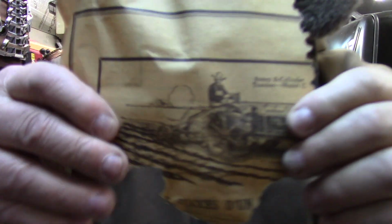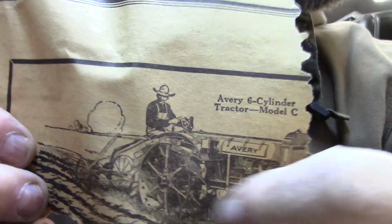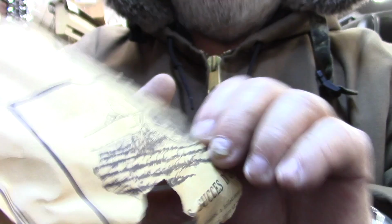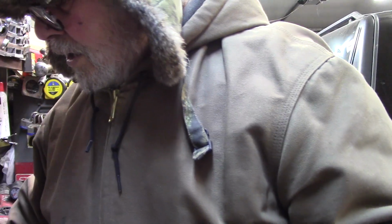Here, see this tractor right here. This is the type of tractor my friend has. It's an Avery. It's got chain-driven steering, which tells you it's not too new. Okay, anyways, I stretched that. Another day we'll touch upon this old magazine. This comes from the farmhouse at my son-in-law and daughter's place. But that's a story for another day.